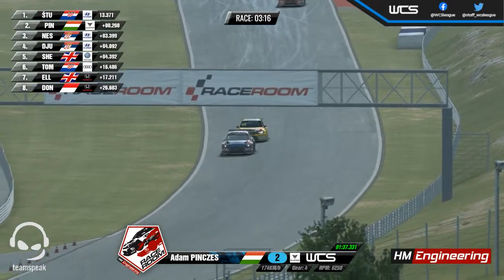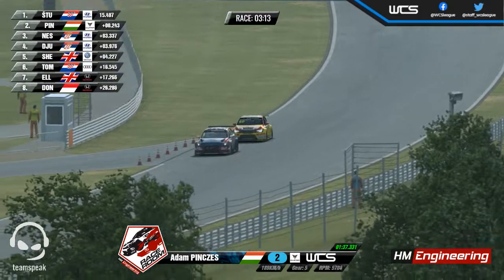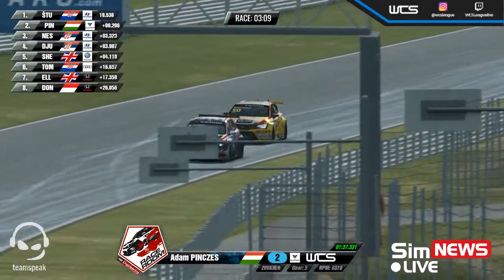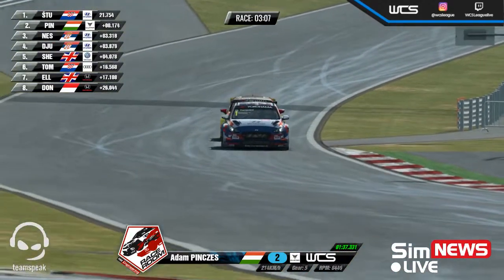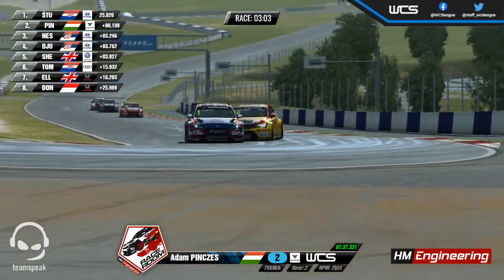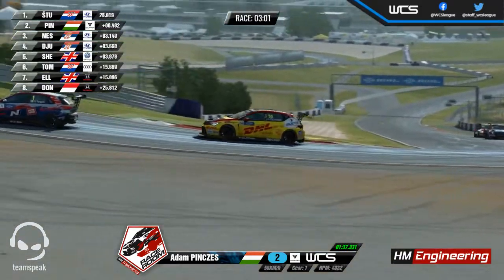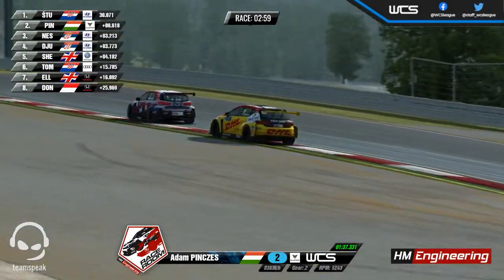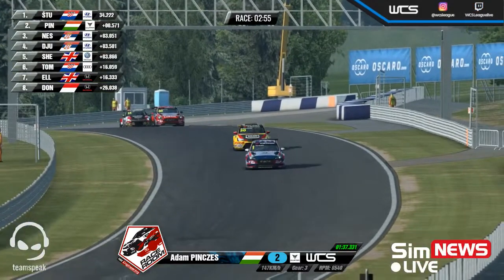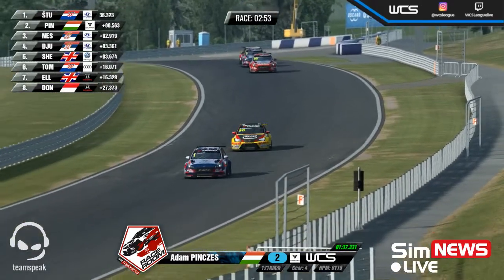Meanwhile, behind Juric there, was close with Shepard. They've come out in the same order now. Pincers, does he have the grunt up the hill? It looks as if he might do. Does he go for a dive? He thought about it. Oh, and there's contact. He thought about it and couldn't bail out of it in time. And he ran into the back of Slaven Stolic. Luckily, they've both got through okay. But that was very, very hairy.